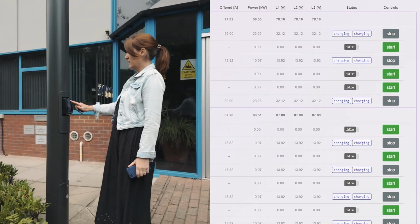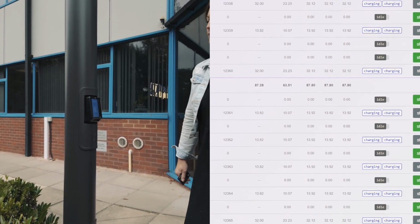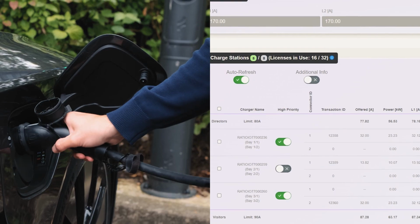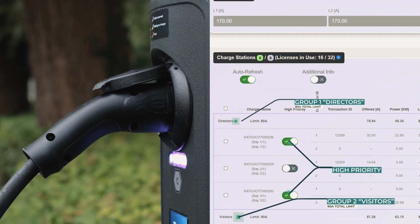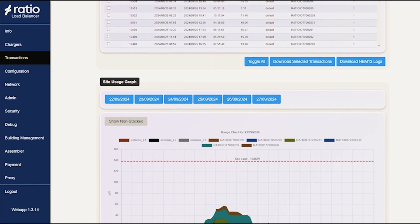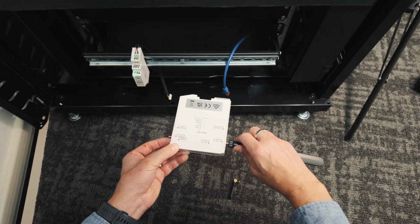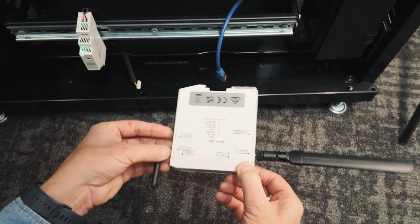But that's not all. LinkRay now offers seamless payment terminal integration, revolutionising the way EV charging sites handle transactions. With just one terminal for multiple chargers, you'll slash hardware costs and simplify the user experience. This means lower setup and running costs for you, and a smoother, more familiar payment process for your customers, just like paying at a regular fuel pump.